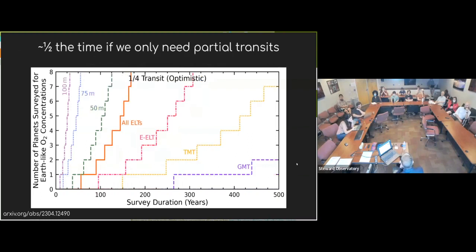However, that was assuming a full transit scenario where you need the full transits. Let's go to our partial transit scenario. It's a little bit more optimistic, but even if you could combine the signal from all of the ELTs, it'll still take 60 years. The estimated operational and supported duration of these ELTs is about 50 years. So you wouldn't necessarily be able to do this during the operational lifetime of the ELTs.